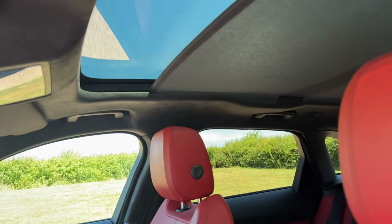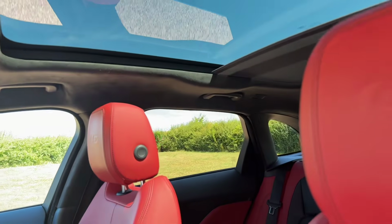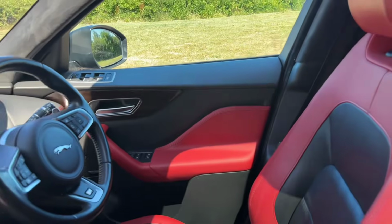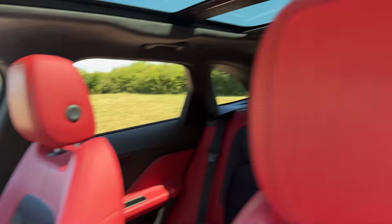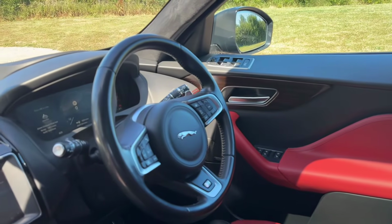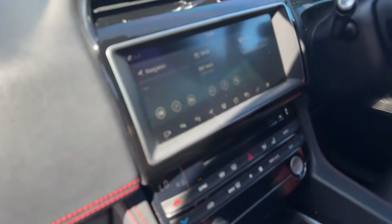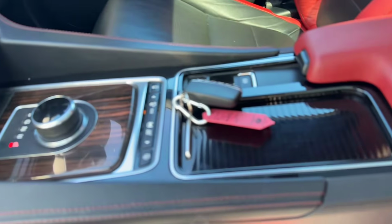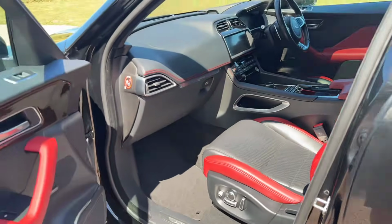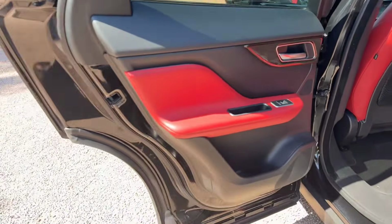There she goes. Panoramic tilt slide opening glass sunroof with electronic sunshade, S embossed headrests, multifunction steering wheel with electric steering column, paddle change, sat nav, DAB radio, Bluetooth, all your terrain response and dynamic buttons are there on the console. Beautiful thing this.